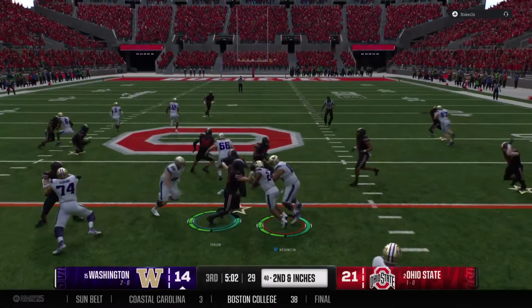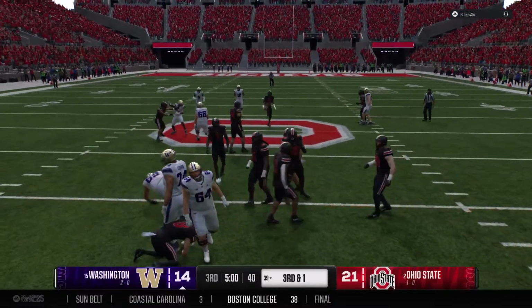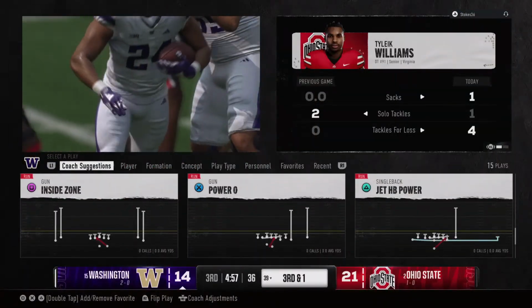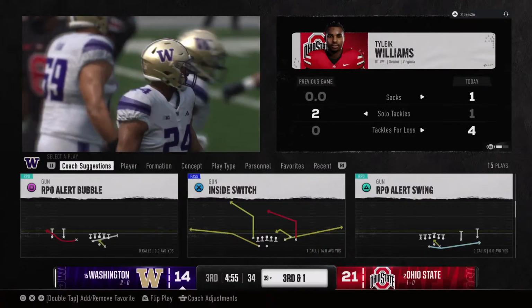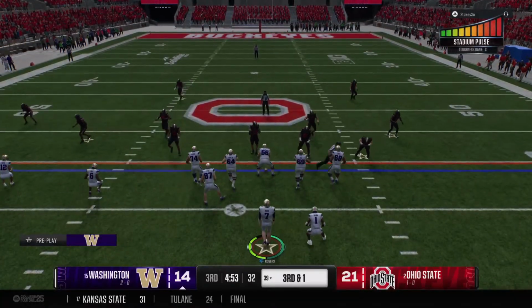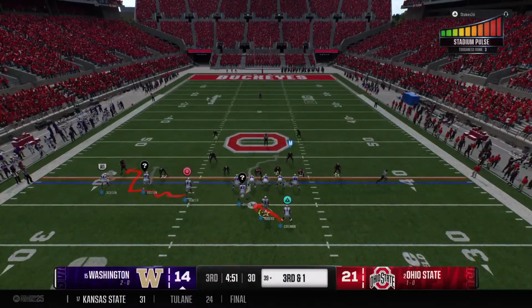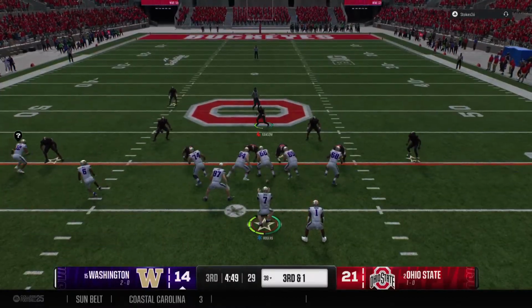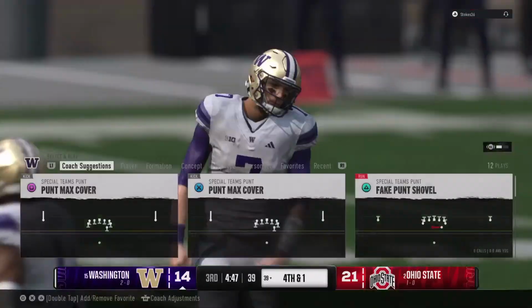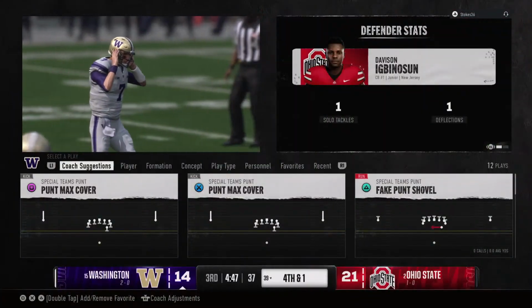Out of the shotgun, he'll hand it off. They'll stop him behind the line for a loss of 1. Well, how about this defense? Just so physical against the run. These guys have not been able to do anything on the ground, and it's because of that defensive line and those linebackers taking away the run game. Oh, it's incomplete. That's a good job of the defender to break that up.